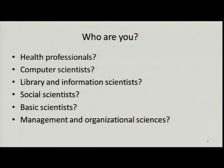So, who are you? How many in this room are health professionals of one sort or another? Nurse, doctor, respiratory therapist, okay? How many in this room are computer scientists or engineers, primarily? And these aren't mutually exclusive categories, of course. Are there any library or information scientists in the room? Okay. Social scientists, anthropology, sociology, social work, psychology, and a paucity of social science. Any basic scientists? Anybody work at the bench? And is there anyone in the room that's a management or organizational scientist?